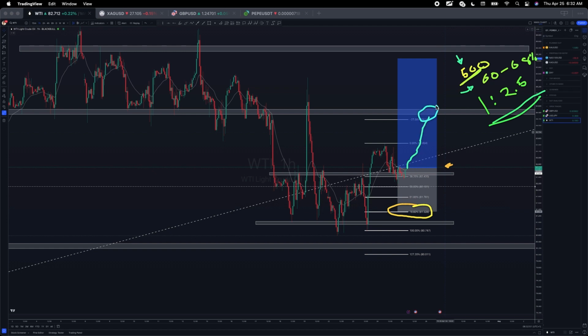Come here, right there. There's gonna be a lot of drama around this area because we have a very strong support here. Okay, very strong support here, right here, and we've been talking about it for a very long time, right? We've been talking about this since forever. So if the market is gonna go up, it's gonna face a lot of challenges right here.